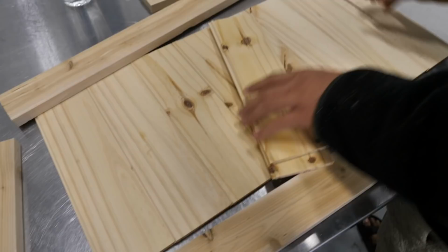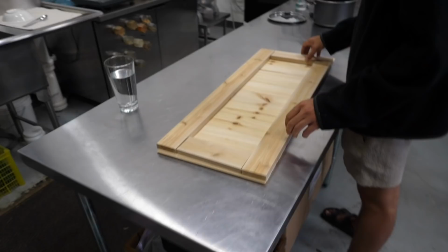So I've got all the pieces. Oh, you're right. The trim's gonna make it look so much better. Yeah, the trim's gonna finish it off. That's gonna look really cool. Yeah, that'll look way better than what we had.